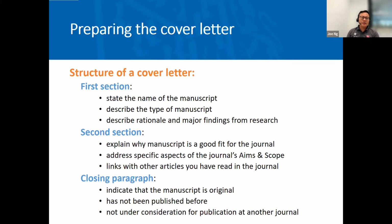In the first section, you introduce yourself and then state the name of the manuscript, the paper, and what type of manuscript it is. It's a review article, a research article, a rapid report, things like that. And then describe the rationale and the major findings from the research. So at the start, you need to tell the reader, the journal editor, what is the reason for you doing the research, of this paper, and what were the major findings.